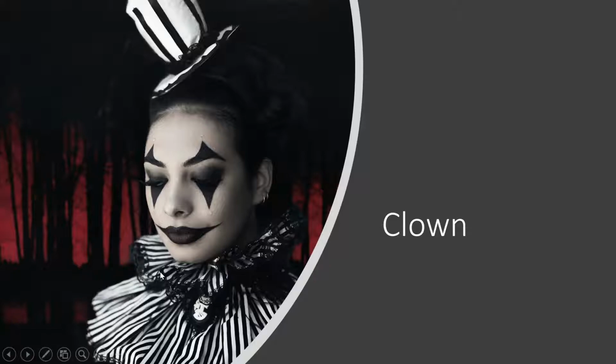Here we have a picture of a clown. She works in a circus. She has a white hat with black stripes. She's also painted her face white and has black eyebrows and triangles under her eyes. She's also put on black lipstick, and she has a black and white striped frilly top on.